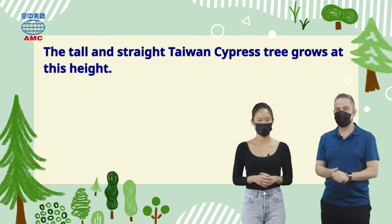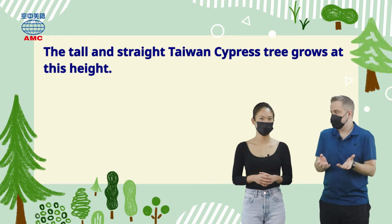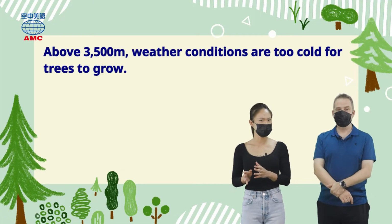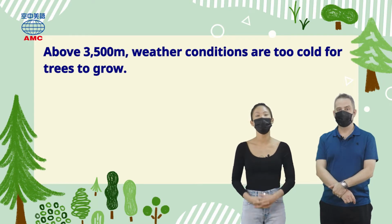Well, if you get above that, you're going to get into the snowy parts. That's almost Jade Mountain height, right? And we see above 3,500 meters, weather conditions are too cold for trees to grow. Okay, weather conditions are too cold. Weather 是天气。What about conditions? Let's find out.